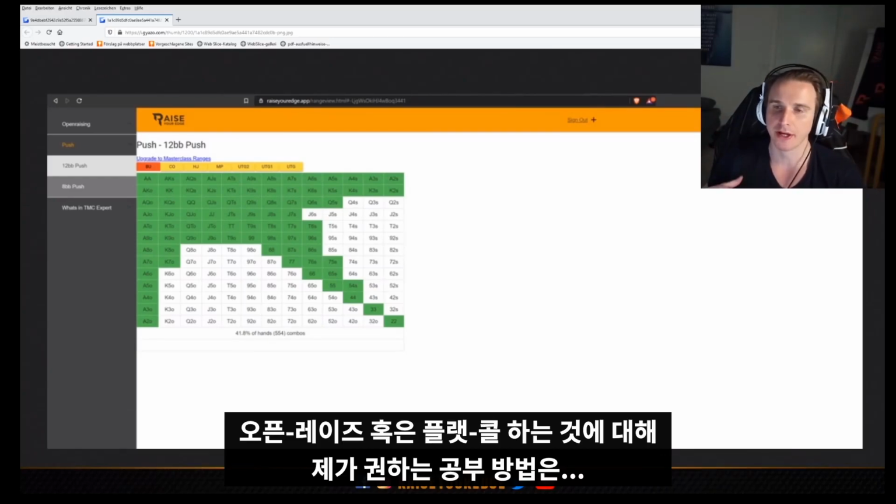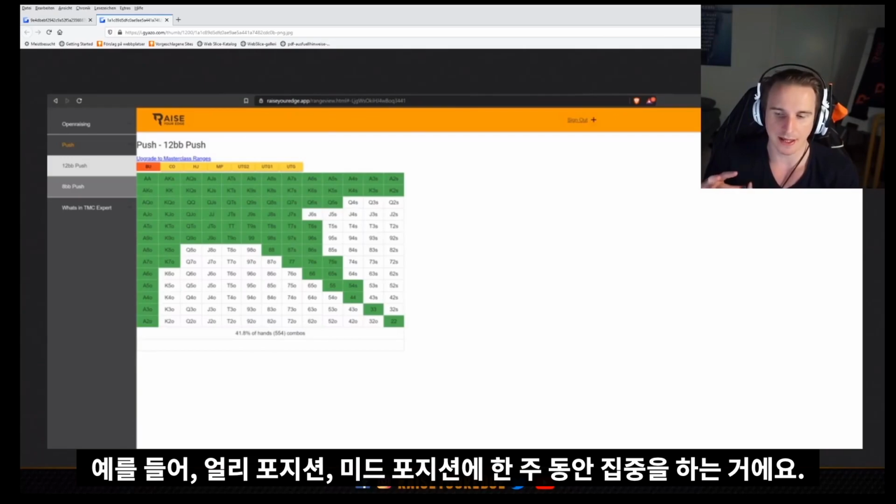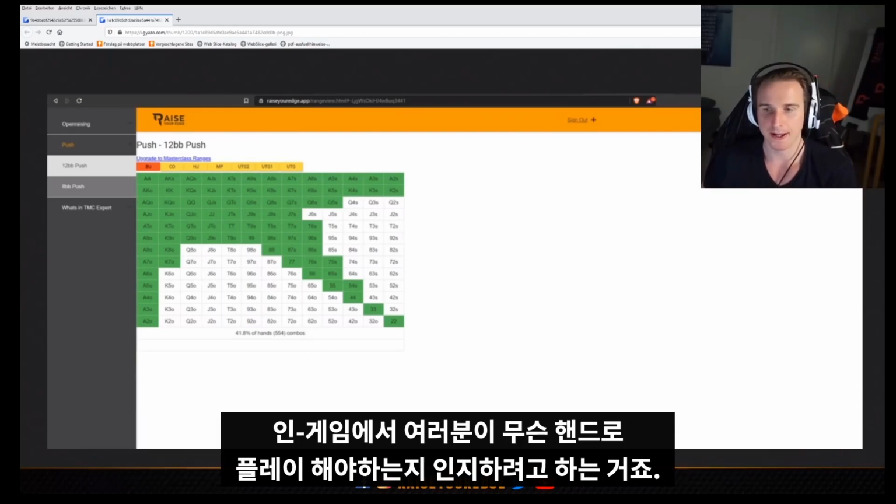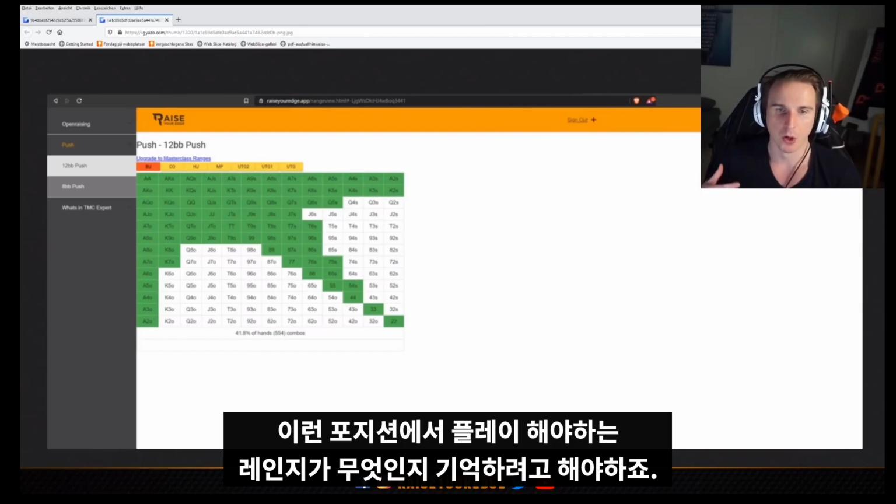The way I would advise to study open raising or flat calling is I would take, let's say, early position, middle position, and focus on that for a week. When I start my session, I only look at what hands I'm supposed to play from early position, middle position, and then you try to be very aware in-game of what kind of hands to play and try to remember what ranges we want to be playing from those positions.